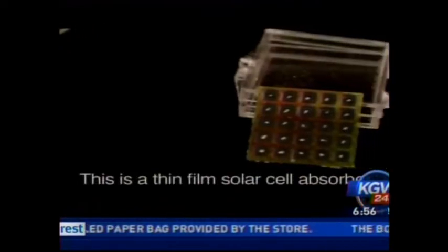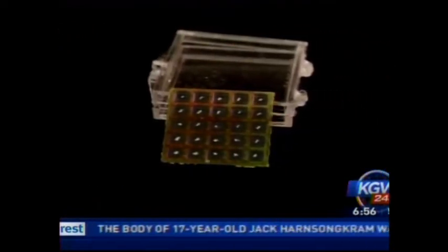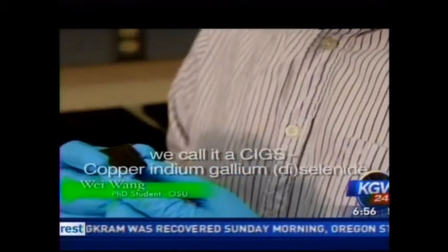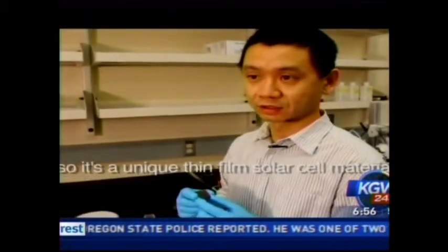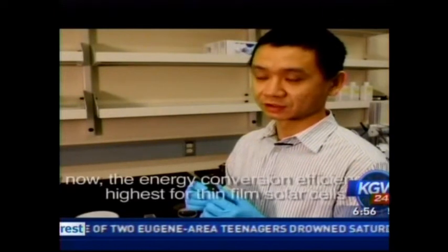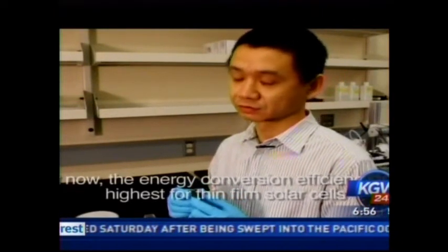This first one is a thin film solar cell. The absorber we call CIGS, copper, indium, gallium diselenide. So it's a unique thin film solar cell material, and right now, I think the energy conversion efficiency is the highest for thin film solar cells. But the problem is coming out.